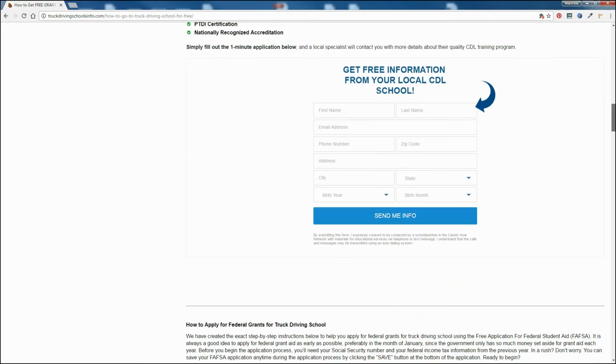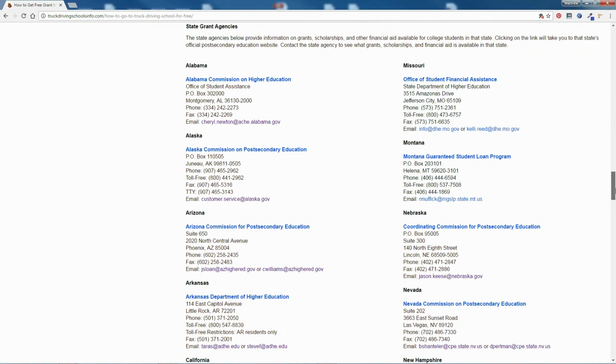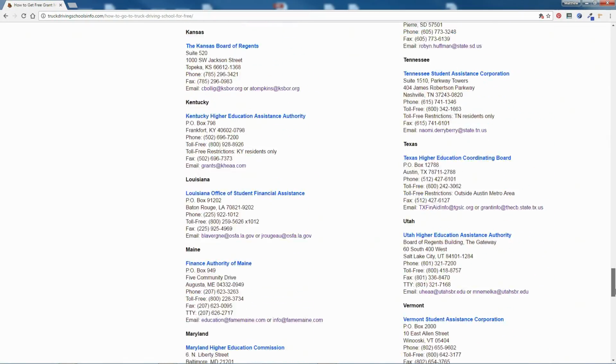And if you come down here, we also have a list of the state grant offices in each state with contact information.